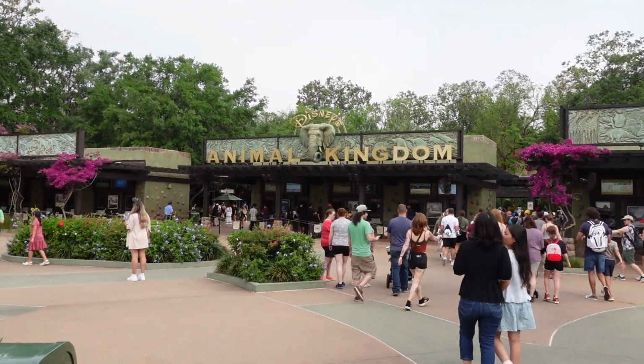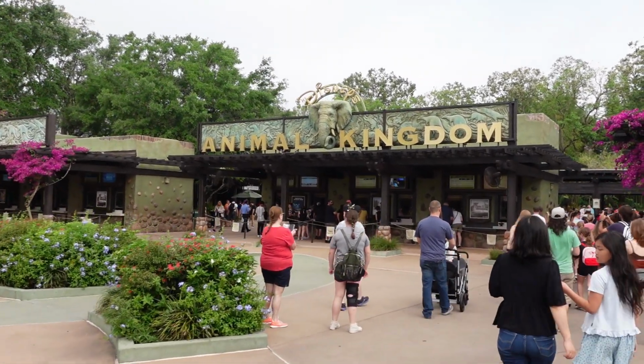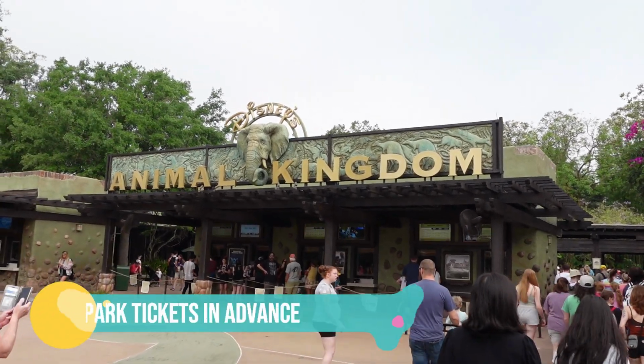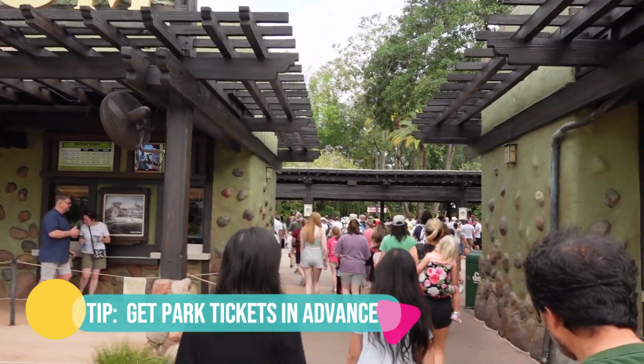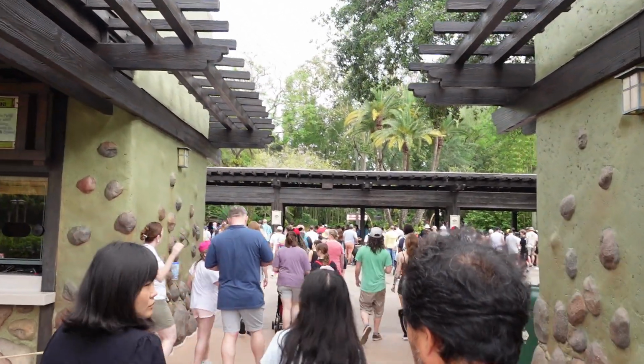All right, here we go, Animal Kingdom. You can see there are still people here trying to purchase tickets. Remember, it is a better idea to purchase those tickets in advance and get those park pass reservations, because you never know when the park is going to be sold out. But here we go, we're getting ready to scan in, and it does look like quite a few people up ahead.